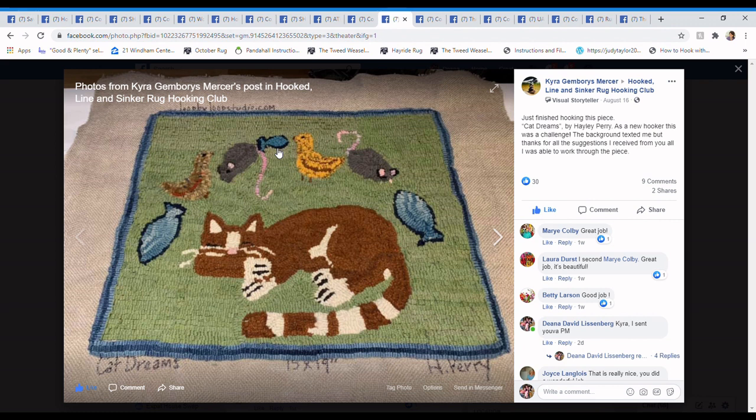I think it was a great design choice to do the tails with the kind of colored self-changing wool in pink tones. It made a lot more interest. I love how you outlined the fish, but you didn't completely outline the mice. You outlined the ears and some of the important parts. And then you used really colorful or textured wools for the two birds. It gives a lot of contrast.